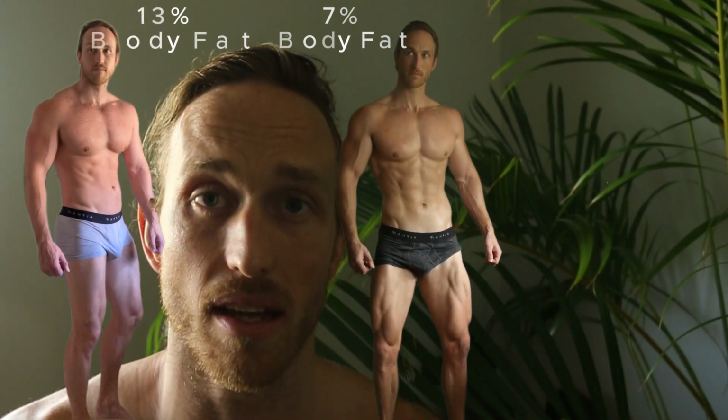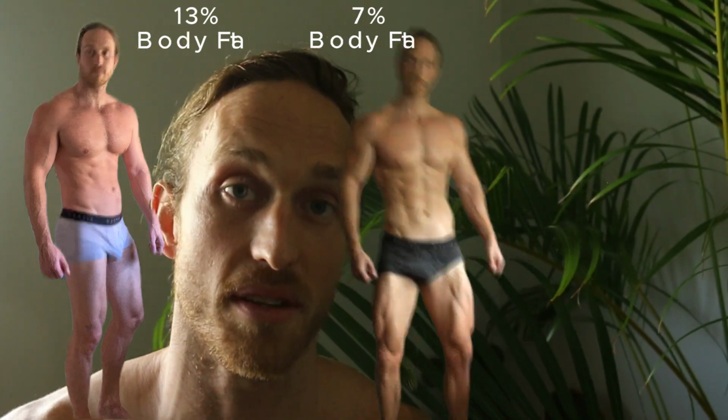Because when you're in a calorie deficit like that and your body fat percentage gets pretty low, there's a good chance you might lose some muscle with that. But if you do it right, and have your protein intake at a good level, there's a good chance of success, like there was with my story.